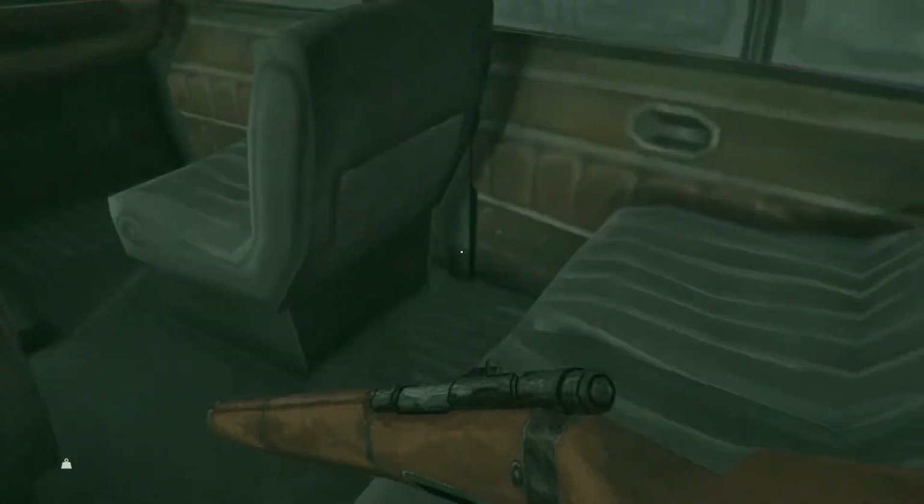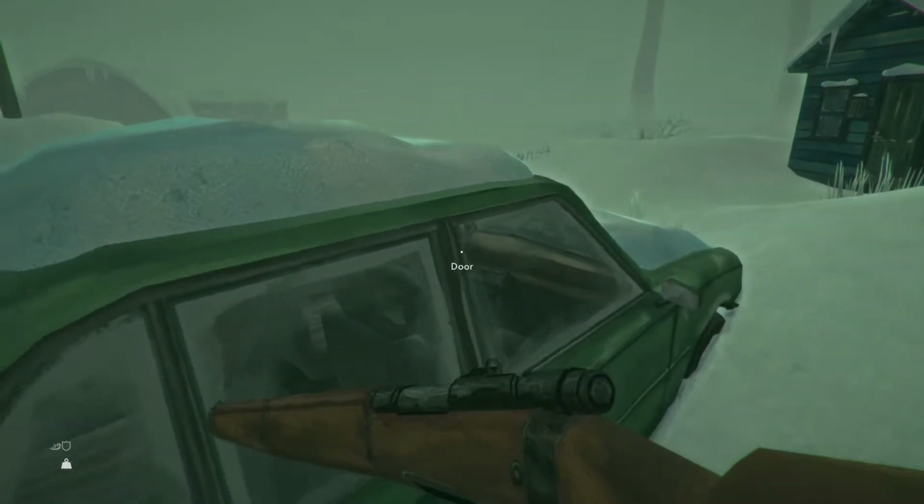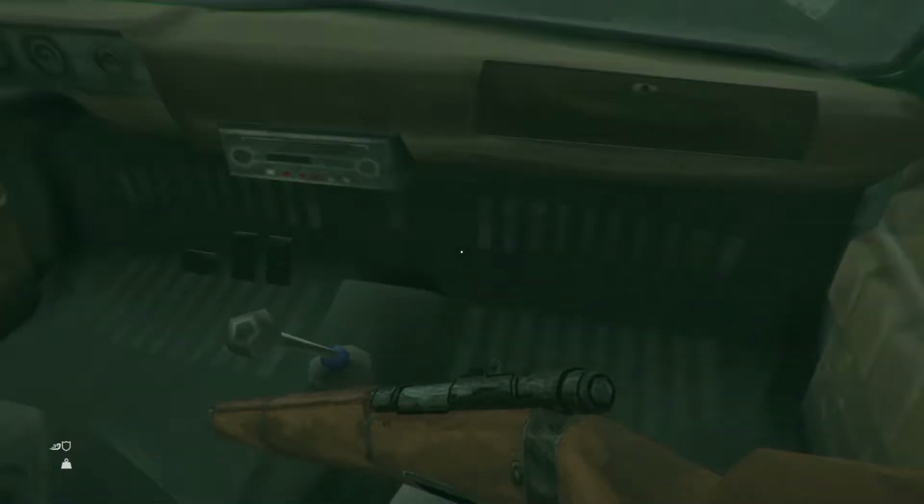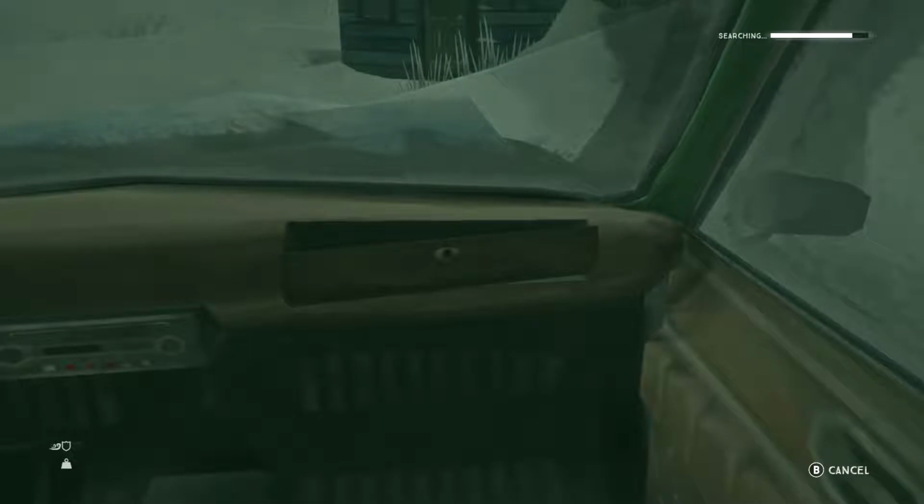Don't really have far to travel, so I won't drop this load off. I will just go straight to this next house as we are out and about.